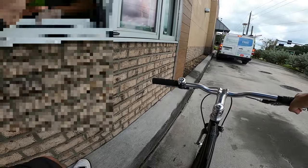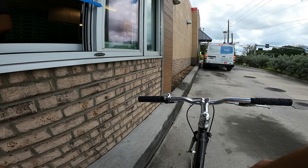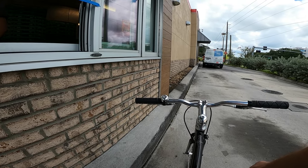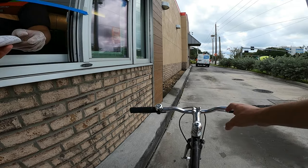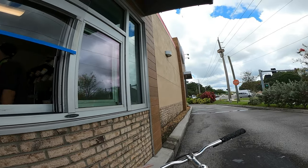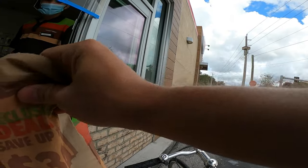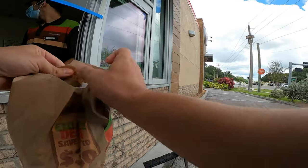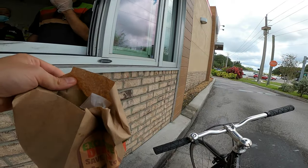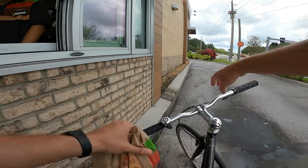Hey there. Is it possible to get the burger in a smaller bag? Yep. All right, man. Thanks, man. You guys there? Impossible Burger, regular burger and onion rings. Yeah, can I get some of that onion sauce? No, we're out. None of that? Tomorrow. All right, no problem. Thanks, man. You have a great day. Ciao.